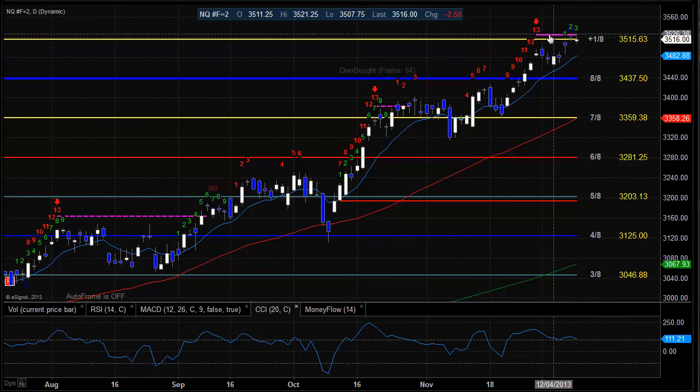The other key feature is that we're still just hovering below the risk level here from the secret exhaustion warning at about 35.16. So that's definitely the level to watch to the upside. To the downside, the 10 EMA at 34.82 is going to be your next important level.